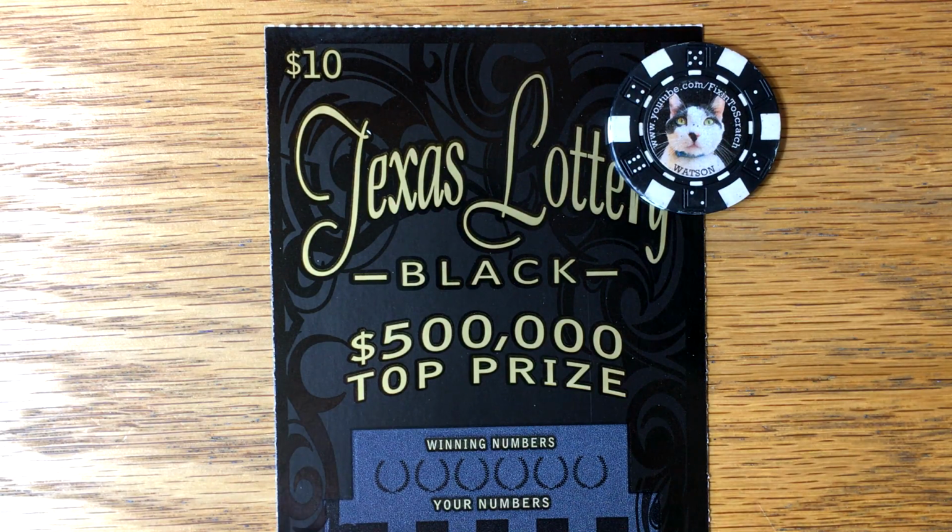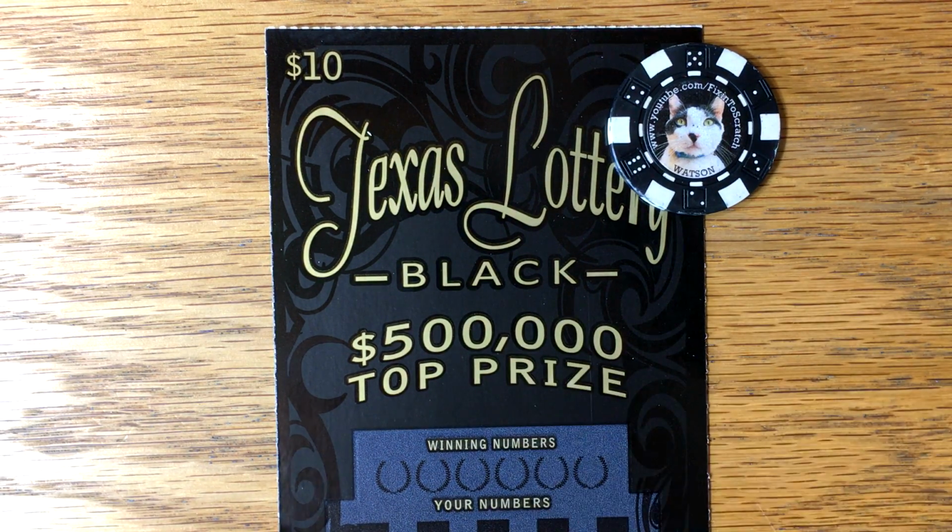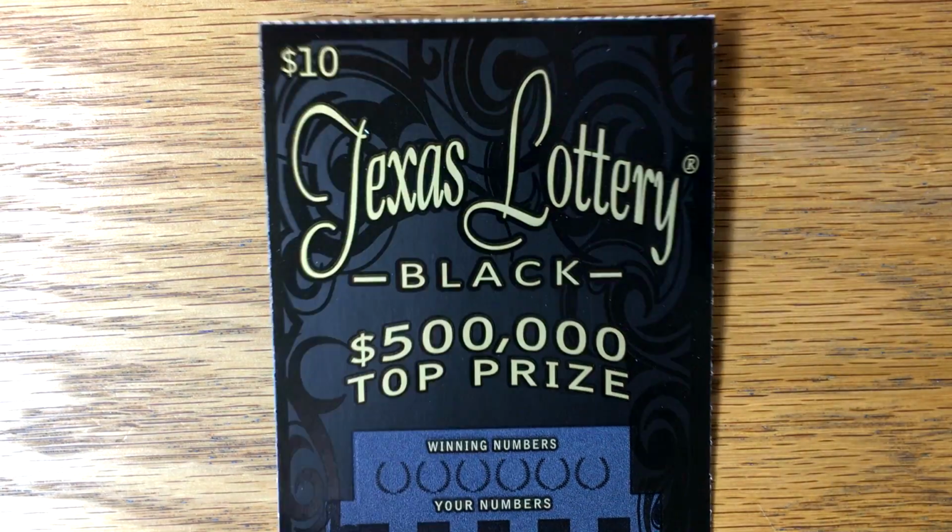All right, I am back with Watson's pick, the Texas Lottery black ticket. A little spoiler alert. I did this late last night, Watson's pick, and I've already filmed the Beat the Lottery episode. And on that episode tomorrow morning, I did one of the black tickets along with another ticket. So stay tuned for that episode tomorrow. So let's see how we can do.